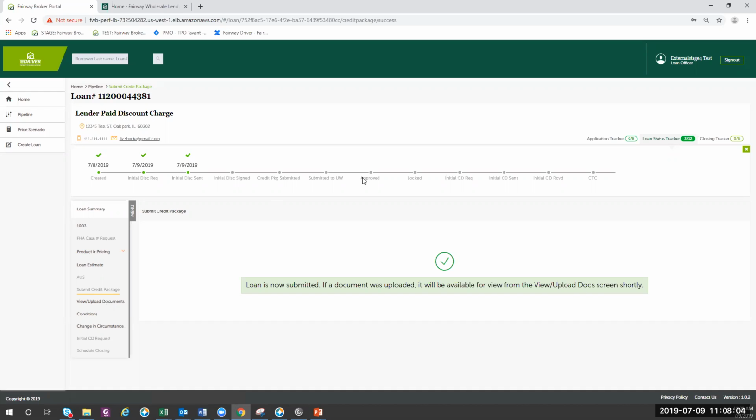Now, the other date that you'll want to look out for is the submitted to underwriting date. This date is going to populate once your CRS has gone ahead and reviewed all of your documents, has approved them, moved them into the right folder, and is getting that loan in line for your underwriter. You'll see that date populate in that field, so you can keep track of where your loan is at in the status by using this status tracker.